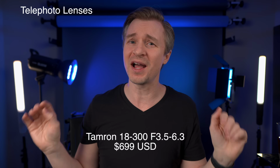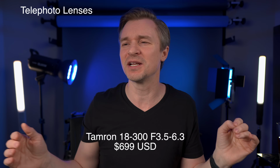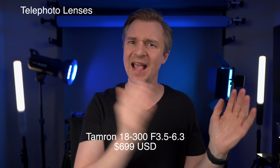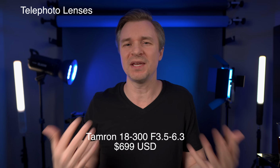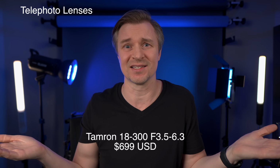It's pushing it, in my opinion, but you could get away with f3.5 at 18 millimeters. It's just, you talk about versatility. My goodness, 18 to 300. That is just $699. To me, if you're going to have a telephoto lens, you want that long reach, just get that lens. Unless you don't think you're going to need much past the 100 millimeter focal length, which would be 150 millimeter full frame equivalent.